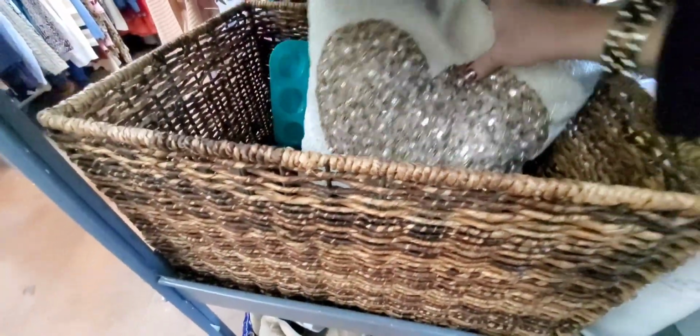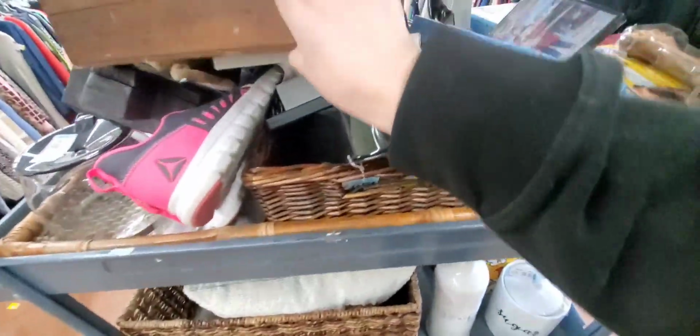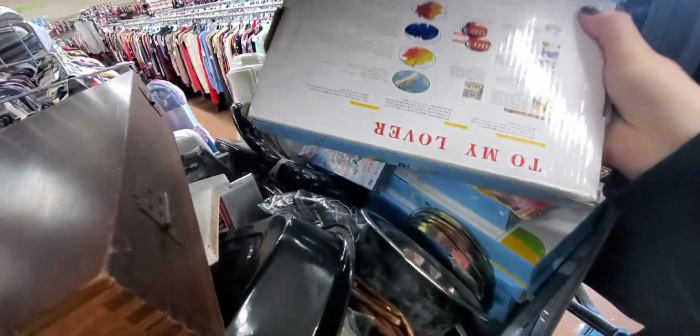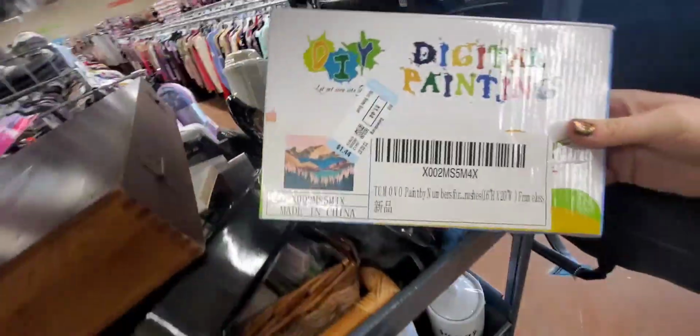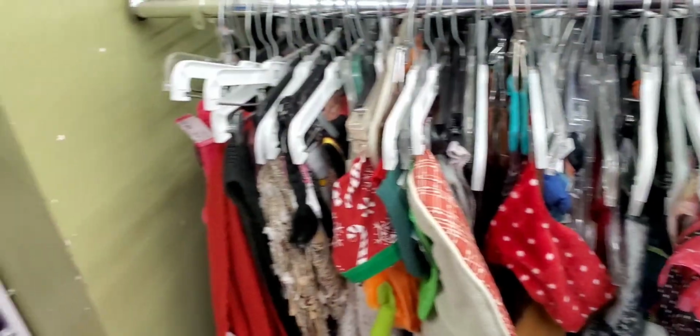That pillow was absolutely adorable. I almost picked it up. Yuck. I did put it back. Another customer picked it up shortly after I left. I didn't look that up, but I opened the box and it felt super cheap. It's the Paint by Numbers.